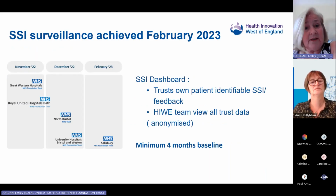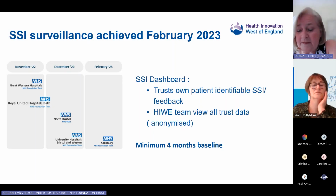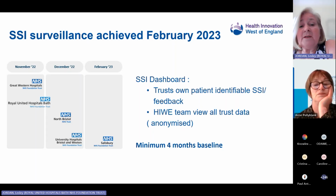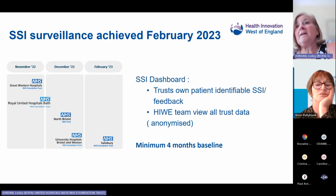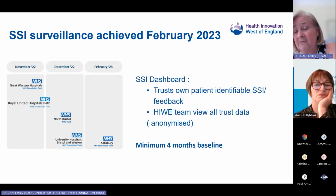But we achieved surgical site infection surveillance in all the 5 units using the Simplicity system between November and February 2023. And so each trust has its own patient identifiable information that they can view whenever they want to. And the Health Innovation West of England project team can view all of the different rates in each trust, but that's anonymised data. And then following implementation of the surveillance, each trust ensured they had a minimum of 4 months baseline data before making any improvements.